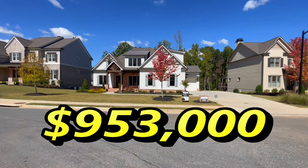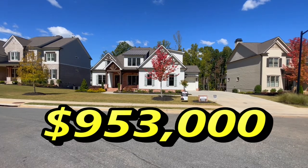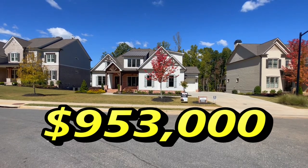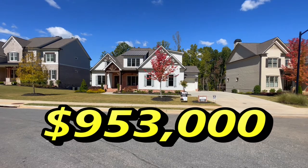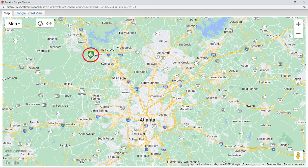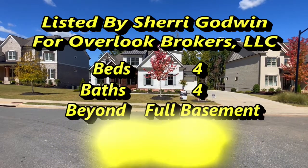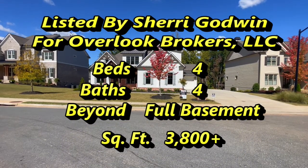Take a look at this stunning new construction, four bedroom, four bath custom home built by Bercher Homes sitting on a full basement. It is located in Acworth, Georgia in the Becketts Walk subdivision with every imaginable upgrade. It is listed by Sherri Godwin for Overlook Brokers LLC and boasts over 3,800 square feet.